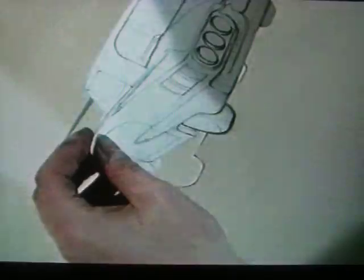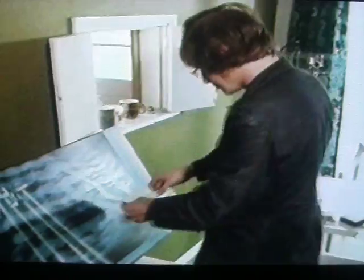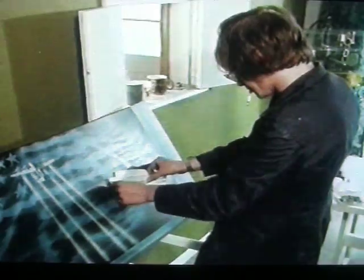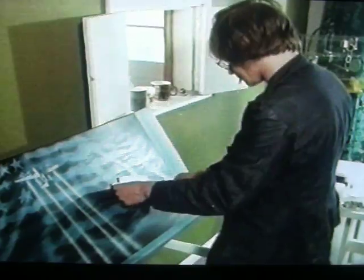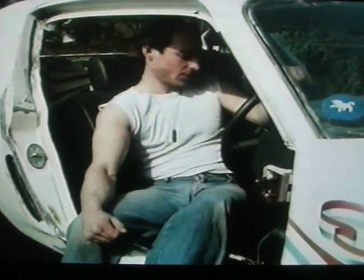I'm going to just try this on, see if the perspective's right and everything, and hopefully see how it goes. Well, hopefully, after we've painted it, we'll be coming round to the trim.